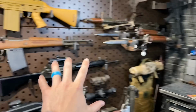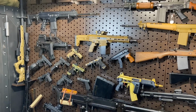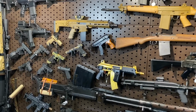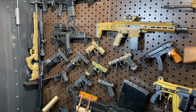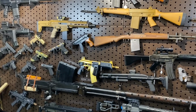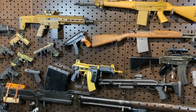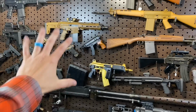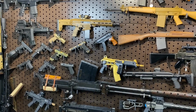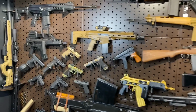We're going to do a quick collection tour today of everything on this wall. I'll run through all the guns and give you a very quick rundown of each one. Then when you see my shorts and other content that use this wall as a backdrop, you'll see all those guns in the background and have the satisfaction of knowing what they all are. At least until I change it up, but then that'll necessitate a new video like this. So guys, let's get into it.